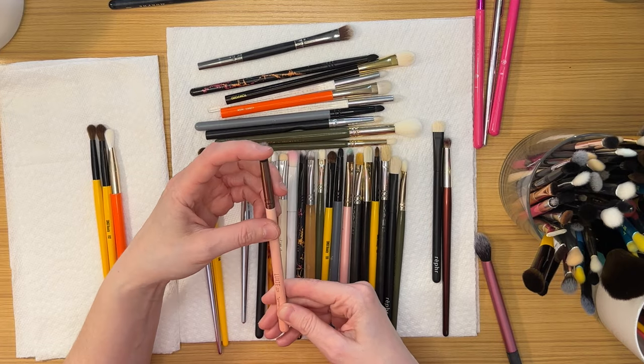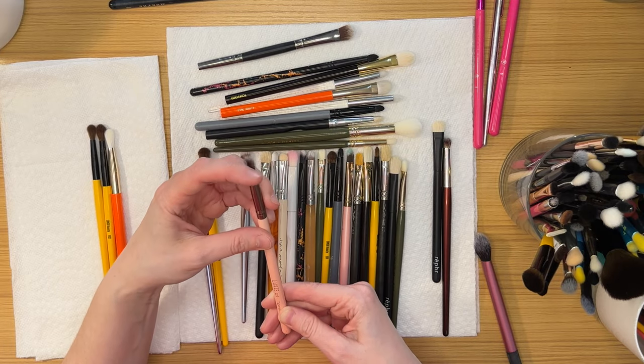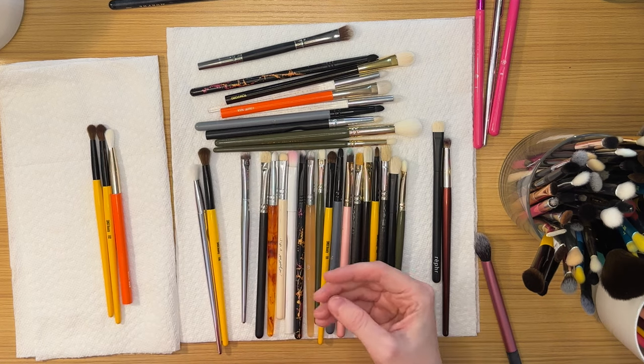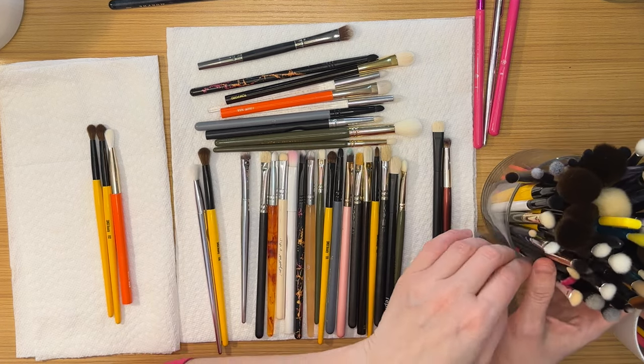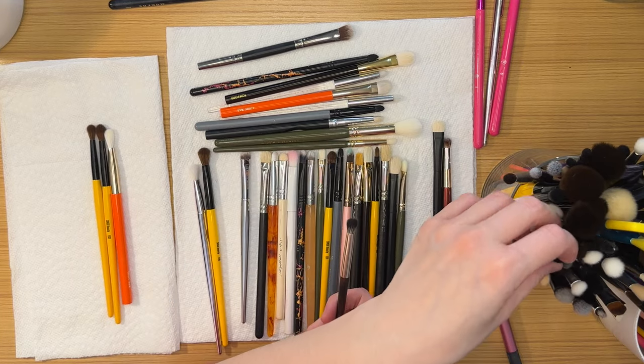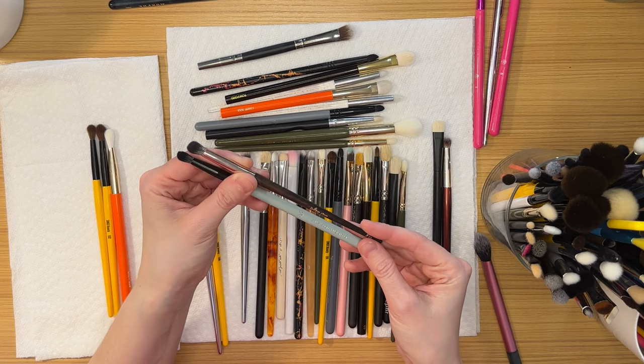Oh, I guess this could go into that. This is much more dense, but I guess this can go into that smaller blending brush category. So we'll keep that. I am looking for smaller brushes. This again is more dense, but small. Here's another one. I'm not even mentioning where all of these are from.